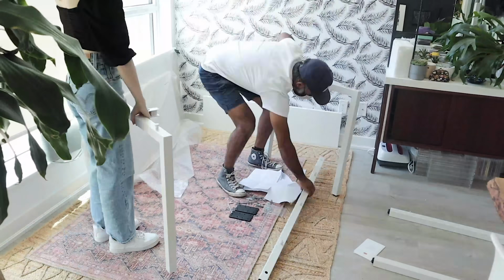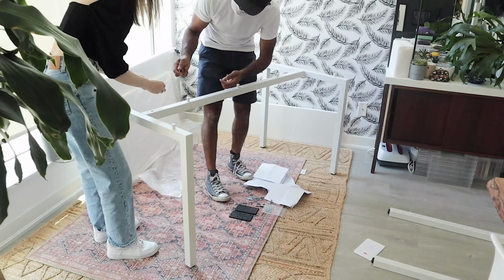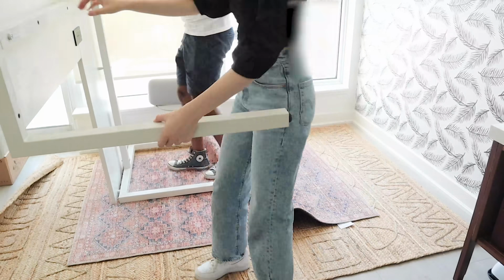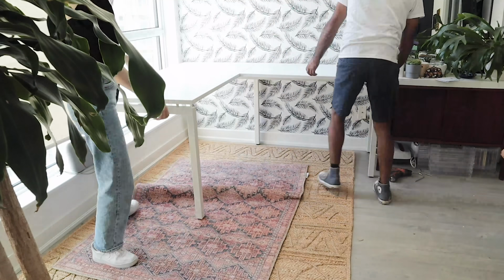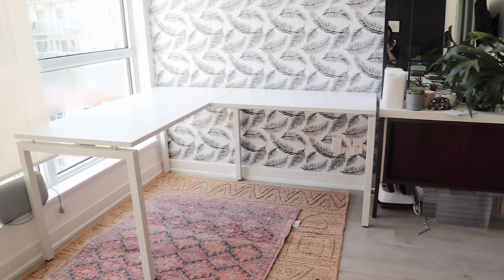I think an L-shaped desk is great not only to add more workspace, but also to really maximize every square inch you have. This desk is gonna fit really nicely against the window, and I know a lot of condos have these window walls and they can be so hard to design around. An L-shaped desk is great. You're using that window space, you're using the wall space, and you're maximizing every square inch of that dedicated office area.